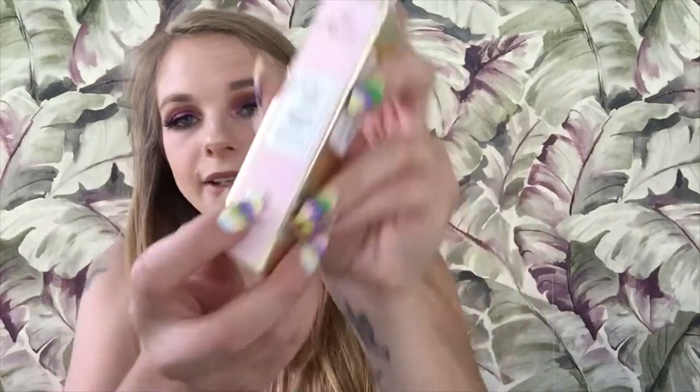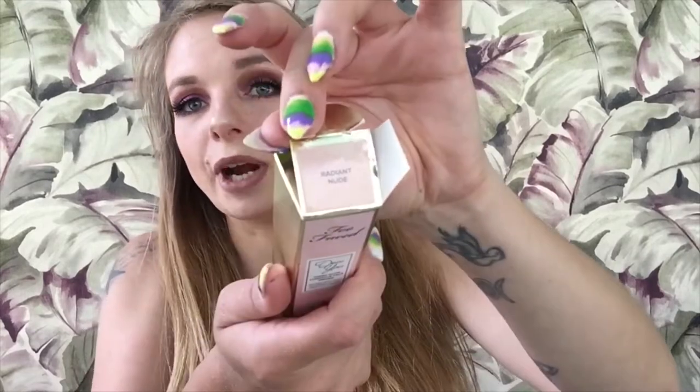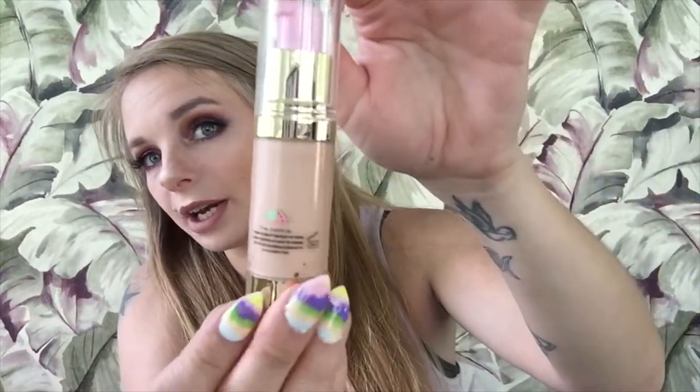Okay, so I decided to just show you what I got from TJ Maxx first, just to get that out of the way. The first thing I got was this primer. It's by Too Faced, and it's the Do You Fresh Glow Luminous Face Primer, that watermelon fruit one. Sorry, I'm a little out of breath. I had to go run and get these because I forgot to bring them in. This is in the shade Radiant Nude. I did not put this on today, but I will be trying it definitely soon.